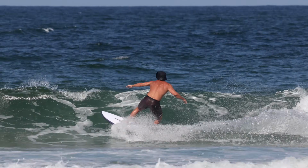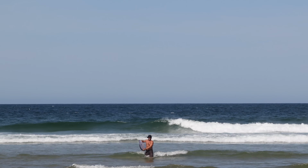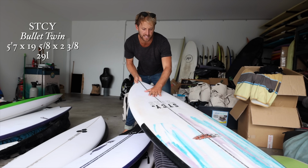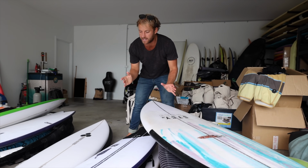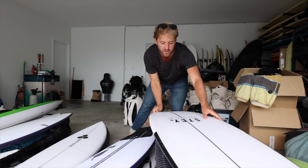So I could also try different fins. Instead of the power twins, I might try the keels on a point break or something like that. But yeah, that one was definitely the standout. I did like this board. It had a lot of hold. It was surprising how much hold it had. At the moment though, it doesn't have that spark that I'm hoping one of these boards will have, that will separate it from being a good board into a great board.